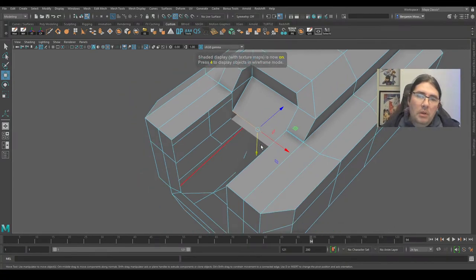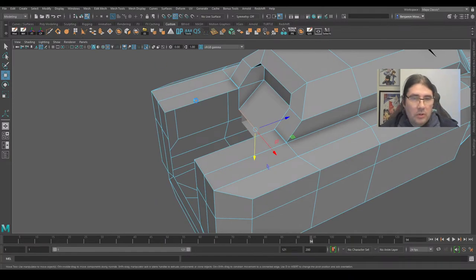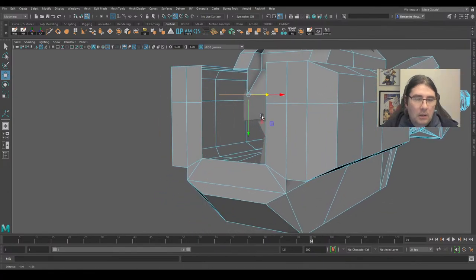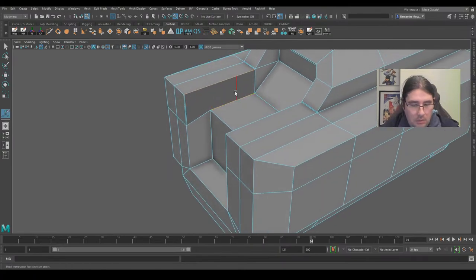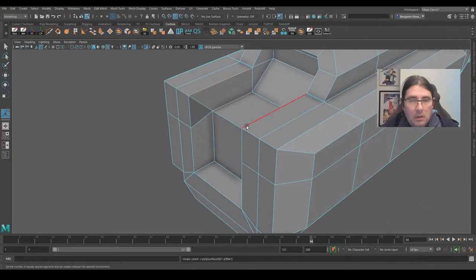And we will then just do a few more extrusions, I think, to get this sort of like to there. And another one down to there. And then we can just rebuild this geometry with the bridge tool, like so. Can we do that better? It doesn't really matter.